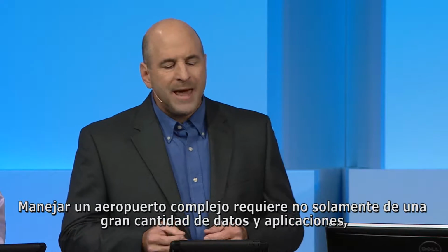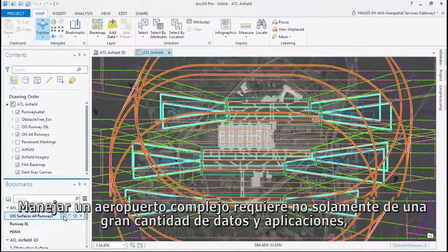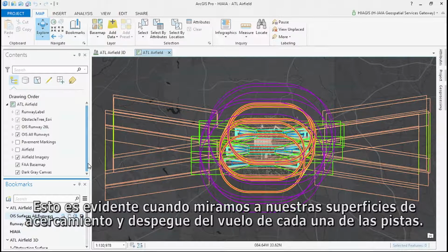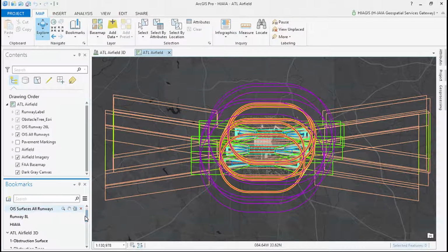Pro. Managing a complex airport requires not only a wealth of data and apps, but also a comprehensive understanding of three-dimensional space. This is evident when we look at our flight approach and departure surfaces for each runway. These surfaces define the maximum height for trees, buildings, and other obstacles.